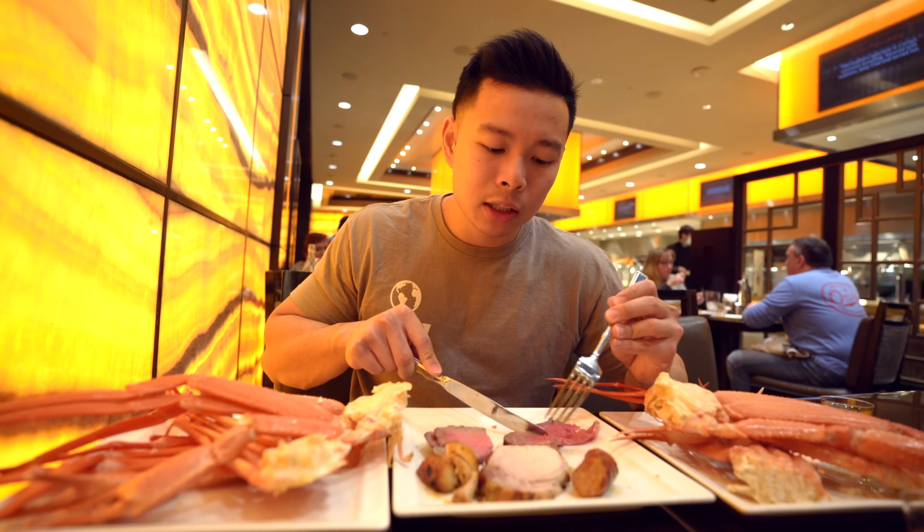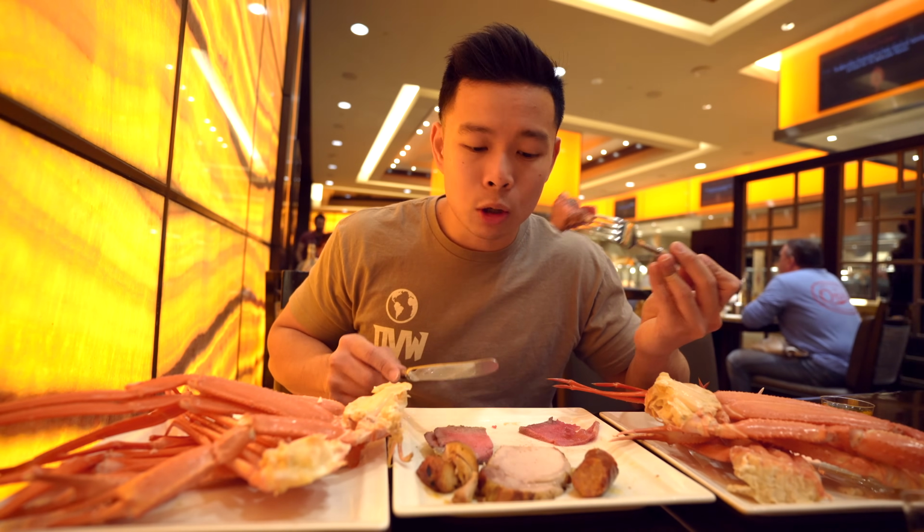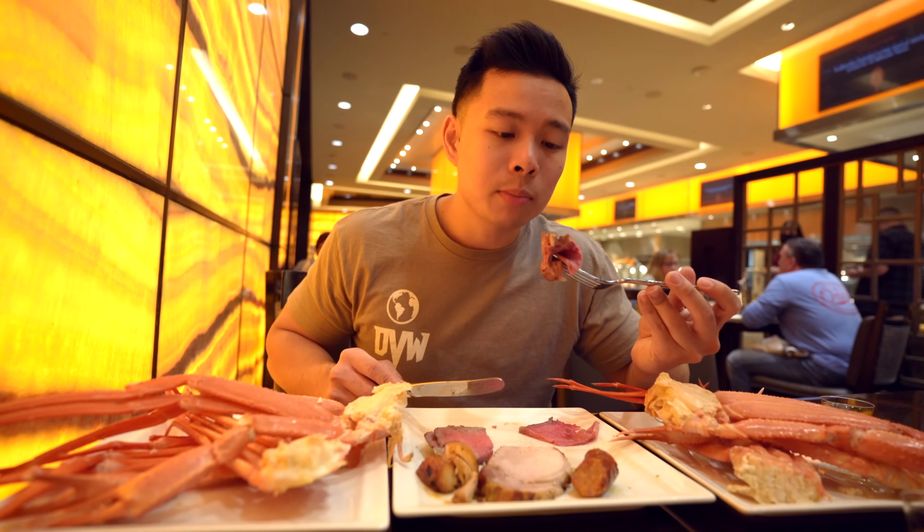This is why I like the Wicked Spoon so much, and I would always recommend it to anyone visiting Vegas, because it's not the most expensive buffet, but you do get top tier quality. And all the meats I've had so far have been top notch.